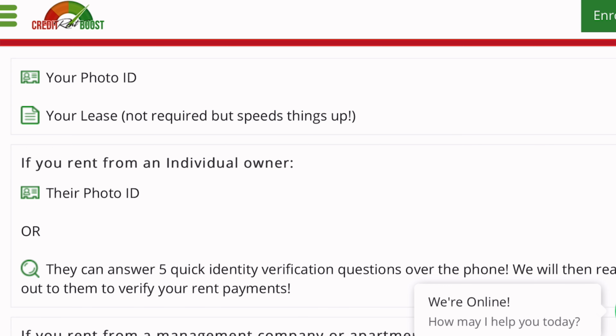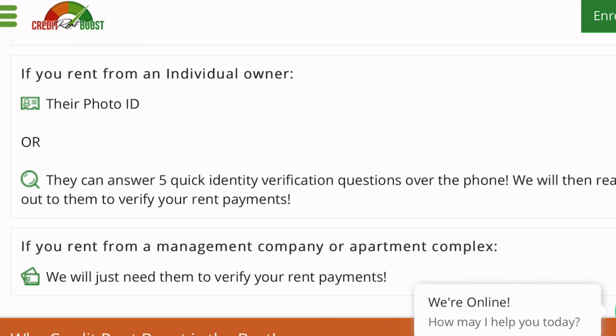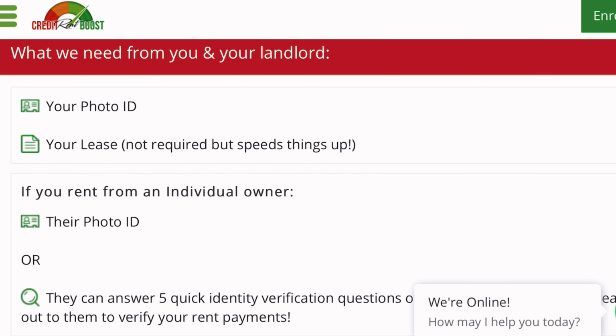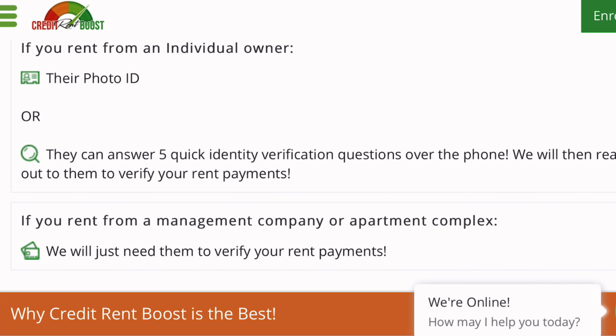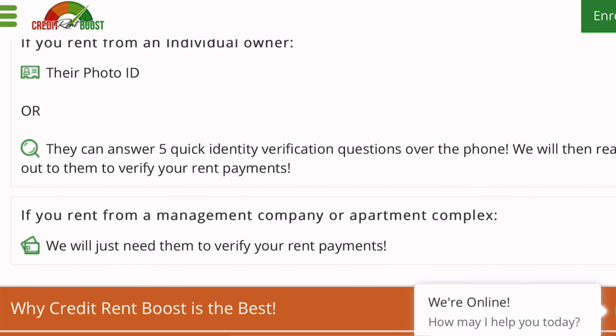That's simple. That's easy. Now, once that lease is done, this is what they need from the person that you're renting from. They need their ID, right? Or they can answer 5 quick identity verification questions over the phone. We will then reach out to them to verify your rent payments. Come on, people. This is easy. Do you see this? This is all you're doing. Your ID, your lease, the ID of the person you're renting from, or the 5 simple questions, and keep it moving.